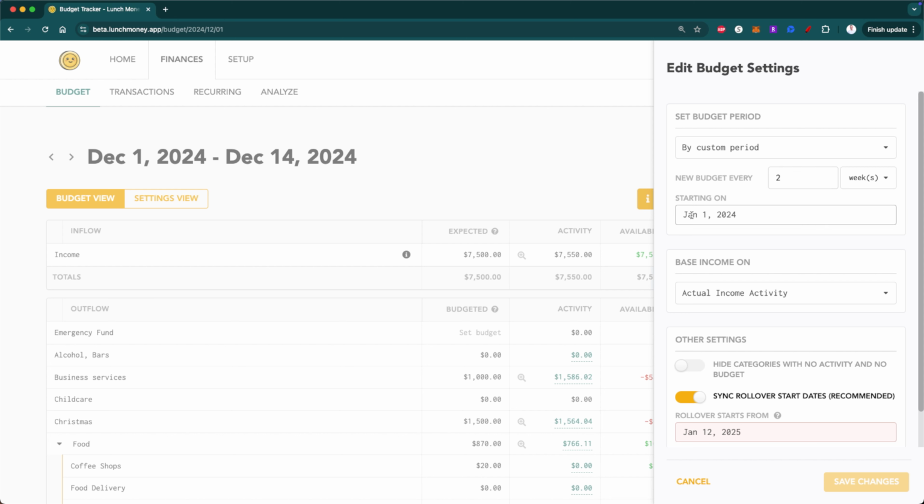You can tell it when you want to start, and you can base it on your budgeted income, the actual income that comes in, or it'll choose between the two. So you can set a budgeted amount, but maybe you get paid more, you get extra tips. Sweet. It'll actually bump up to that actual income amount. And then you can set when the rollover happens, when that starts, and then set a bi-weekly budget.